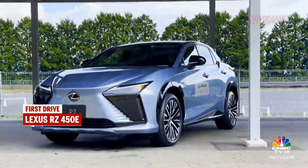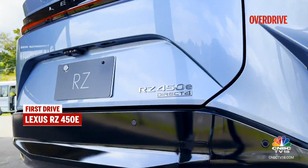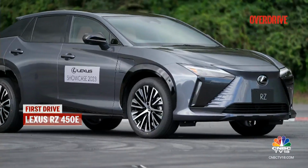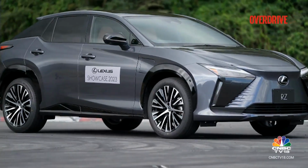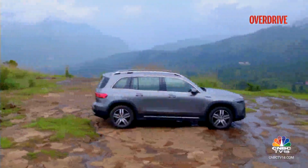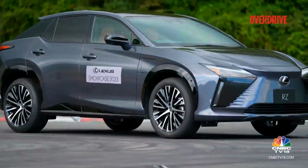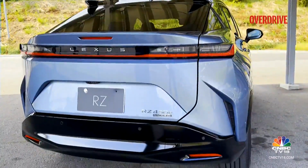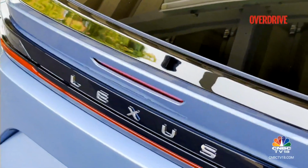Let's first talk about the RZ450e. It is the Lexus version of the Toyota BZ4X, meaning it is a low-slung crossover that rivals the likes of the Mercedes-Benz GLB or EQB. It ups the ante over the Toyota sibling and blends the renowned luxury of the Lexus brand with eco-conscious innovation.